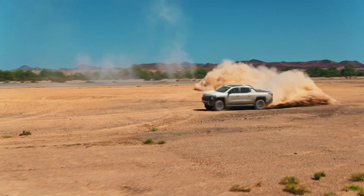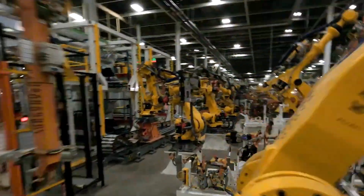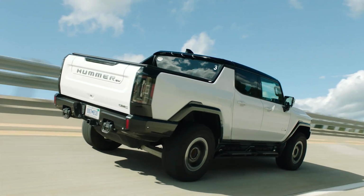A Trail Boss will be here in 2024, along with other cheaper models. The big question I have is, how many are GM going to build and how fast? Right now, the rollout of the Hummer EV, which uses the same Ultium battery technology, has been really, really slow.